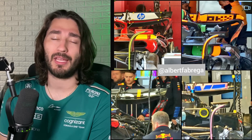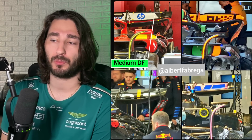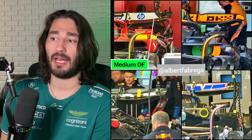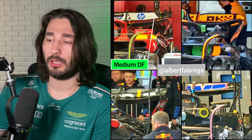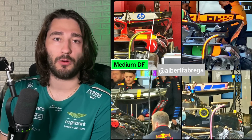Starting off with Ferrari, it's the adaptation we've seen most on this car. It's that medium downforce rear wing, which I suspected for Ferrari as well. They've talked a lot about optimizing the upgrade package that they have. This should be a step in the right direction considering they've seen the most data for this wing. This same wing was also used in Austria, and they're going to reuse it now for Silverstone.